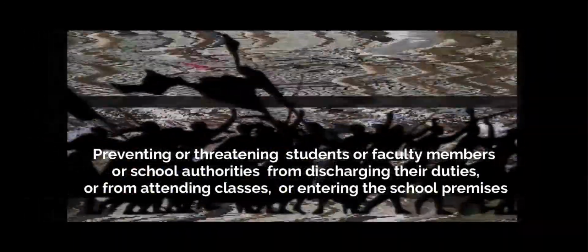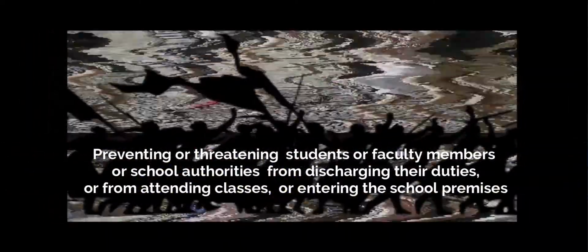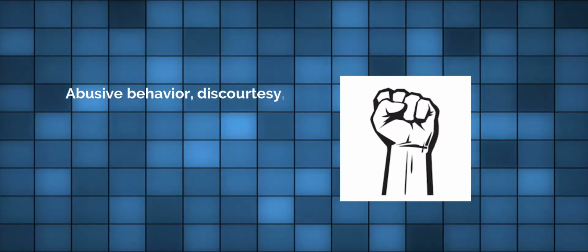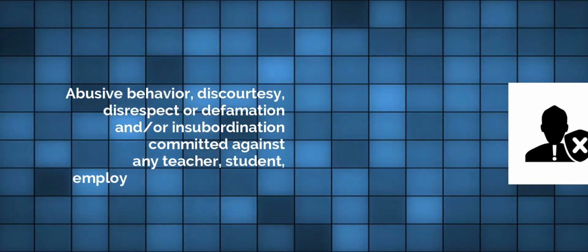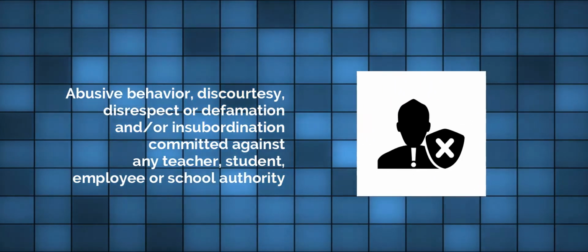Preventing or threatening students or faculty members or student authorities from discharging their duties or from attending classes or entering the school premises. Abusive behavior, discourtesy, disrespect or defamation and or insubordination committed against any teacher, student, employee or school authority.